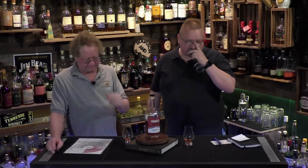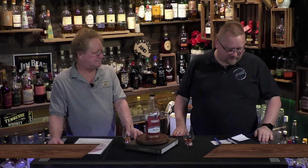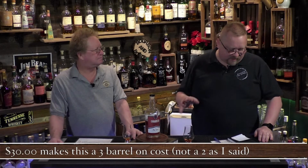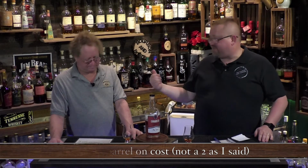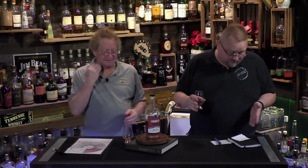Surprising. Okay. So, it is a 2-barrel rating on cost at $30. Aroma-wise, it is a 3.5 for me, a 5 for you. I knew that going right out of the gate. That you're going to be a 5. This smells like cinnamon toast. Yes, in fact, that's pretty much what I wrote.